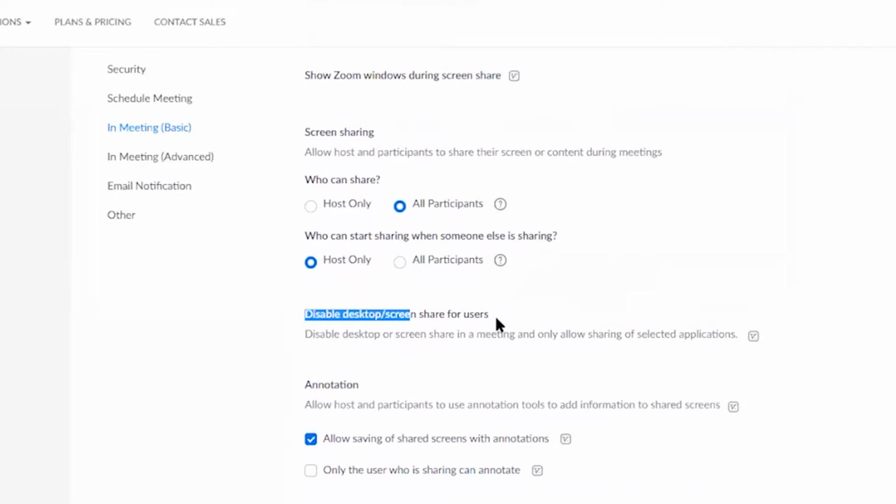This one, disable desktop and screen share for users. That means that when a user wants to share their screen, they can't share their whole screen. It's only allowed sharing of selected applications. So this I have off. I was in a meeting the other day and someone was like, well, I can't share my screen. I can only share that one window, the PowerPoint window. They can't share the whole screen. Well, that's because the host had this disabled.